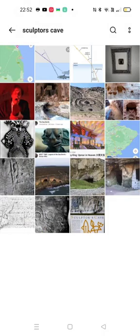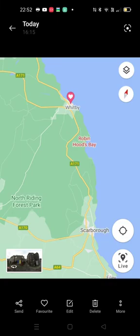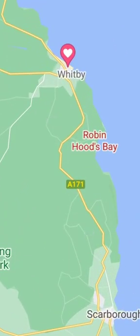Also, I wanted to mention Robin Hood's Bay because a lot of the Robin Hood stuff's not 100% proven. Some of it's kind of folklore and myth, right?